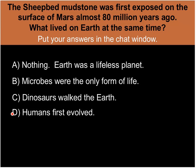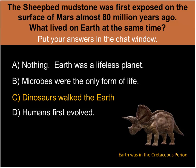So what was happening 80 million years ago? You guys all got it right. You guys are some smart scientists. Dinosaurs walked the earth when this mudstone was first exposed to the sunlight. And so 80 million years ago, Earth was in the Cretaceous period, and that's when horned dinosaurs like Triceratops lived.